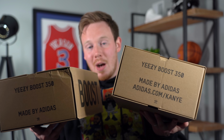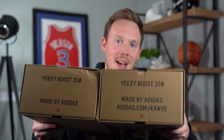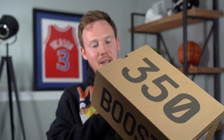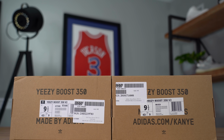On the end of the original box, you actually have an extra line of text, which is adidas.com/Kanye. And the reason I would assume that they removed it is because the link is now adidas.com/Yeezy, and so this probably doesn't really take you anywhere. Maybe to adidas.com/Yeezy. I don't know, but I'm not mad that they took out the website. The newer boxes just say Yeezy Boost 350 and made by Adidas, and they also have this gap in the middle, which if you'll notice on the other side is usually where the size tag goes.